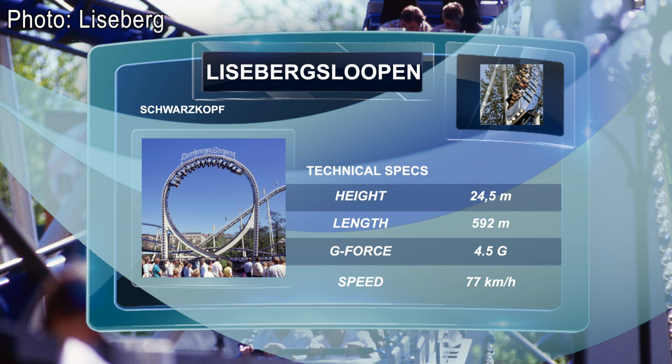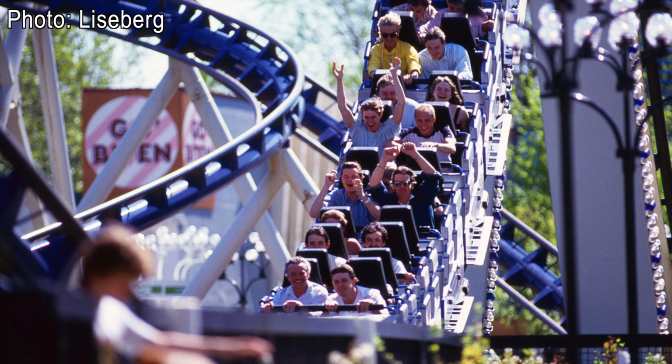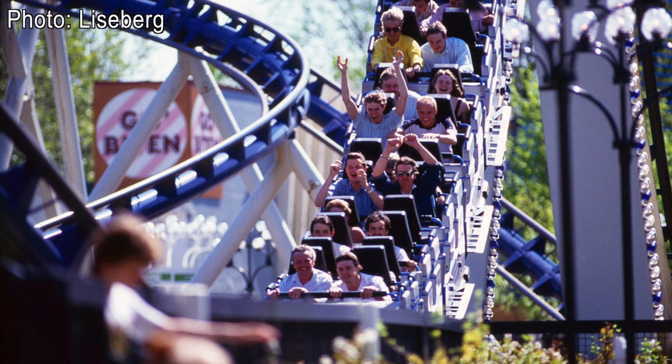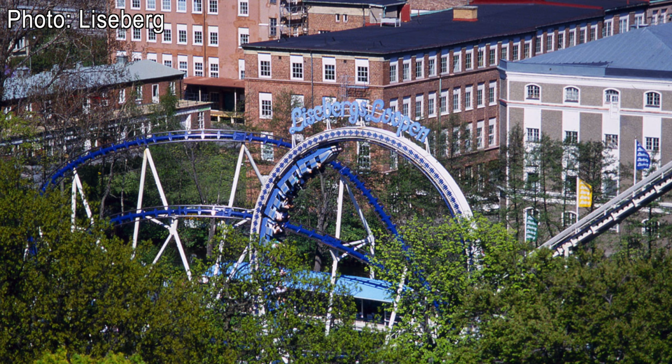The weight of the ride is 260,000 kilos. It has 3 trains and 28 passengers per train. You sit 2 across in 7 cars per train. Ride time is 1 minute and 18 seconds. The capacity is very, very good because it is 1,700 riders per hour.